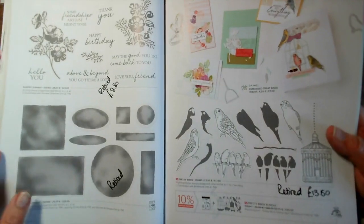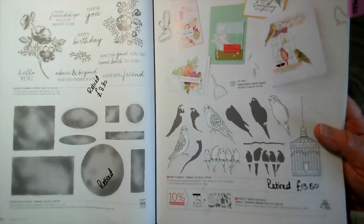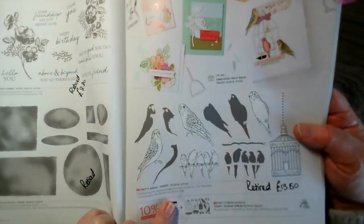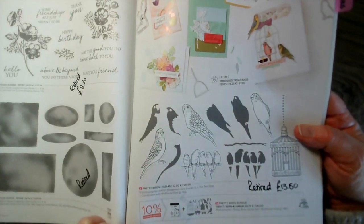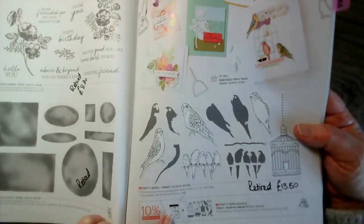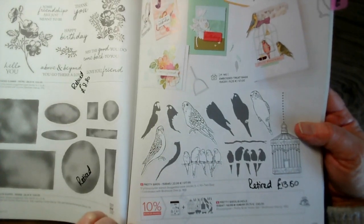And then on page 103 we have the birds, the little budgerigars, pretty birds, that's retiring along with the coordinating dies.